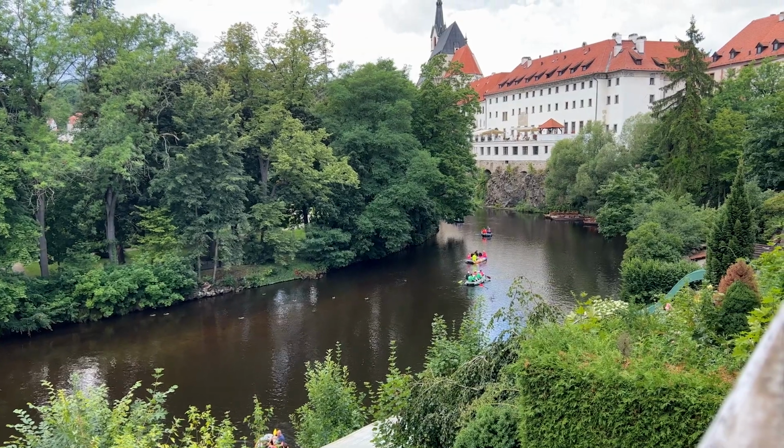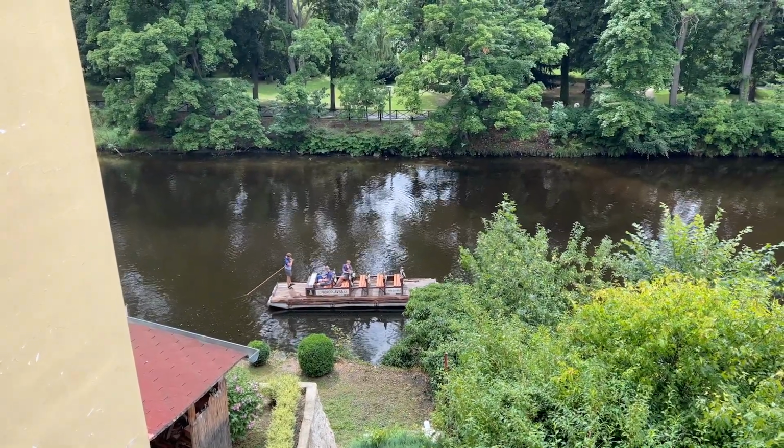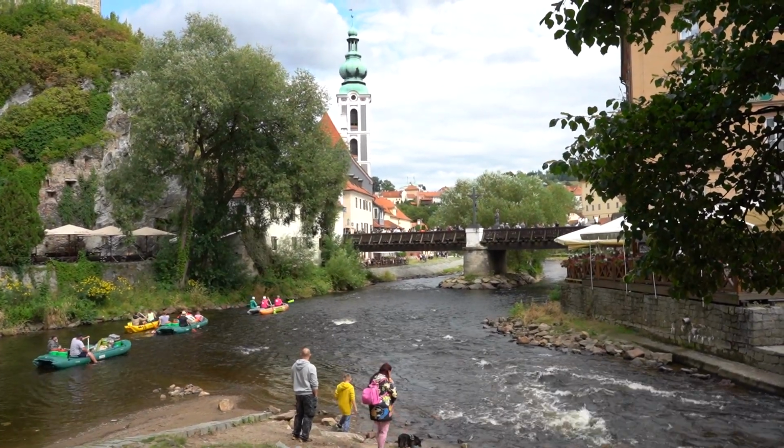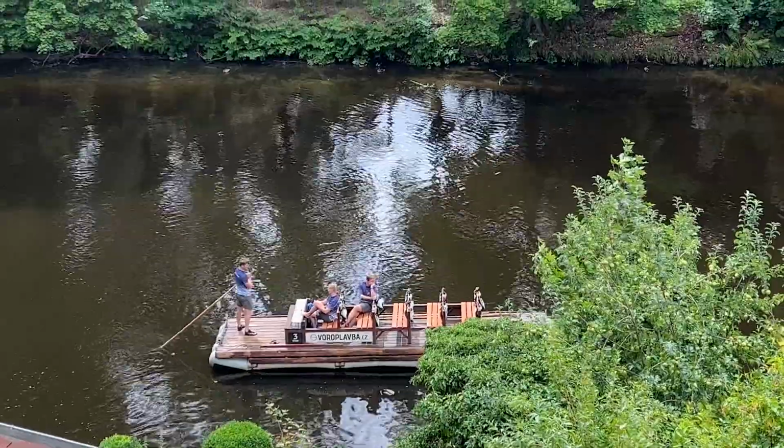We've arrived by bus to a little town in Czech called Cesky Krumlov, and we checked into this cute little hotel, and we're about to eat some lunch on our deck. Look how beautiful this town is. It's so entertaining watching all the rafts and the kayaks go across the river. And these wooden rafts, it's almost like a gondola. Like the person is steering it with a stick or something in the back. It's really interesting.